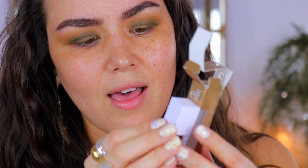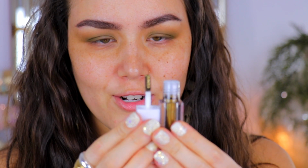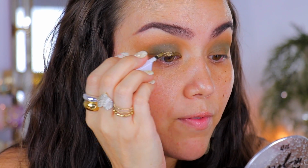What the heck? It's so small. I thought it was at least gonna be the length of the box. This is so itty bitty. Okay, so let's see what the applicator looks like. It's just a traditional doe foot. I typically always like to go in with my finger first, but we'll just follow the rules.